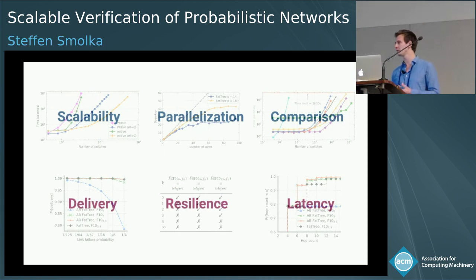We also compared to state-of-the-art tools and showed that we're orders of magnitude faster and more scalable. And we did an extensive case study where we looked not at a toy example, but a resilient routing scheme that was proposed in the literature, and ran this on a real data-center topology. And we looked at properties such as probability of delivery, resilience to failures, and the latency.